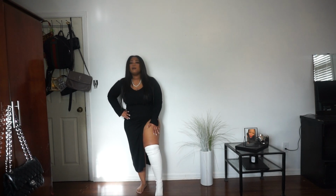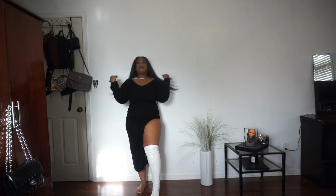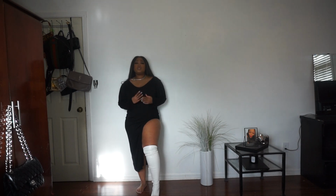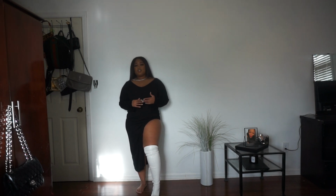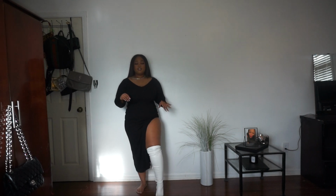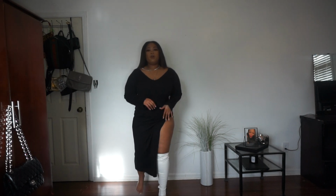So I like these because they stretch, they come over the knee, and they're just cute and stylish. I am gonna get some in black. They didn't give a black option for this shoe. This shoe only came in white, but I'm gonna look on their website and see if they have anything else kind of like this but in black, because these are so bomb. I'm gonna hold up the shoe so you guys can see. But this is what they look like. Cute, cute, cute.